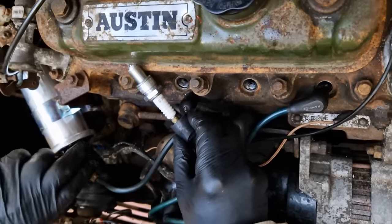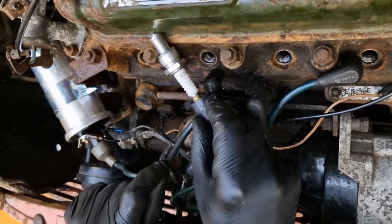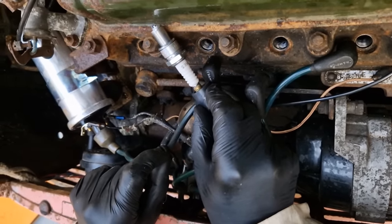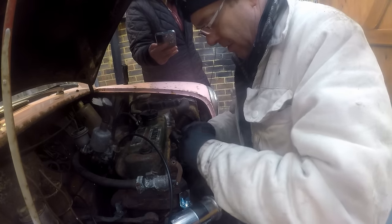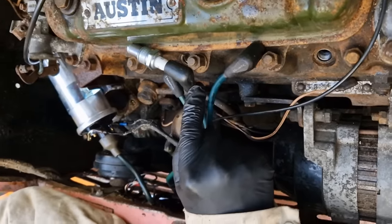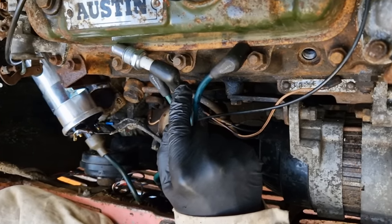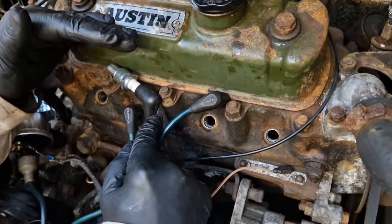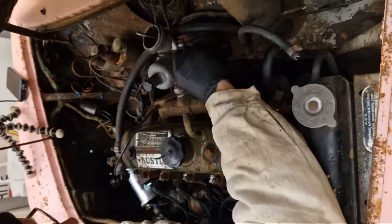Right. You got the ignition on? I haven't. Let me go and do that for you. Are you going to try it? You could try it, yeah. Well, it's better. Let's see if it'll go through the distributor. Go on then, try it again. Ignition on. It's not exactly the best spark in the world, but it's got one.